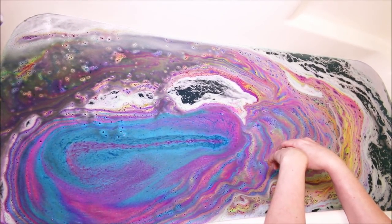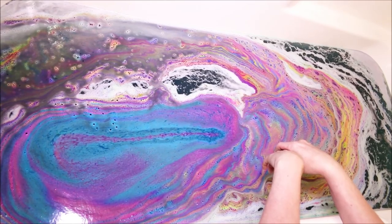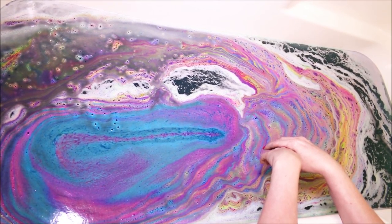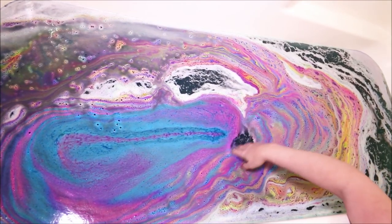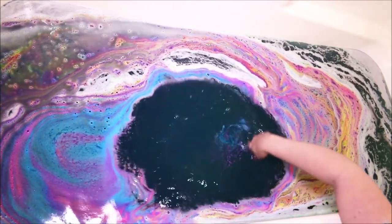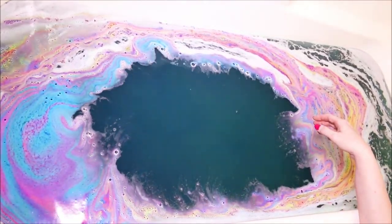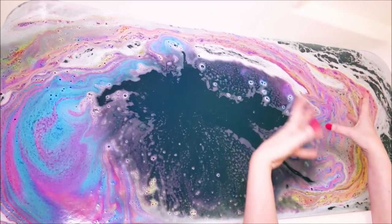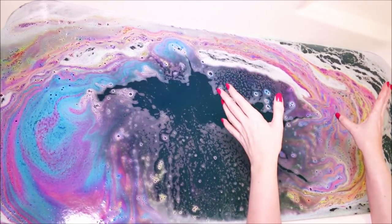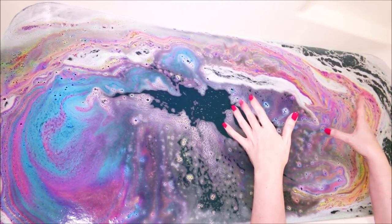Alright, so our Deep Space bath bomb is all fizzed out, and as always, we got some amazing bath art on top of our water. So let's swish this around and see what color our actual water is. Ooh, it's a very deep teal color. It's so gorgeous, and this smells really nice. It has a floralness to it, but also a woodsy, earthy smell. So if you love those kind of smells, you're obviously gonna really like this one.